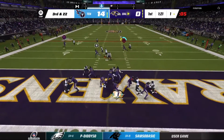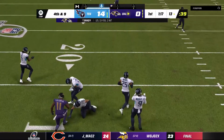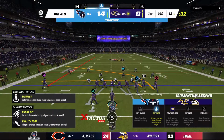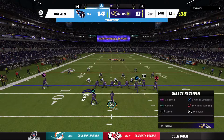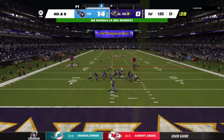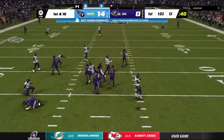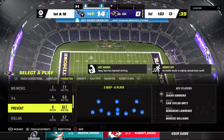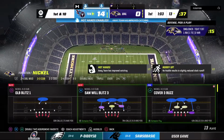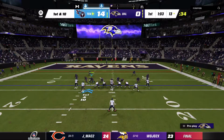Here's Brady. Man open, that's Marquez Valdez-Scantling. Brady going to go on fourth down. And this one is incomplete. So certainly an interesting call there to go for it. And now possession will go over inside the 15-yard line.